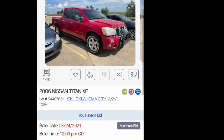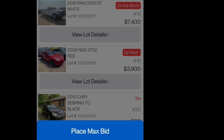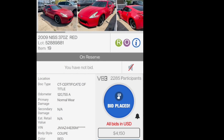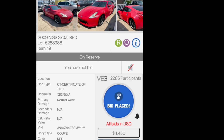$50. I mean, it's a repo, but it's still clean title. $50, man. Let me drop a bid on this real quick. Approval. Oh. New bidder. Well, so much for that. Somebody went from $50 to $475 that quick. Damn. Somebody must really want that truck. I'm interested to see what that's going to go for now.